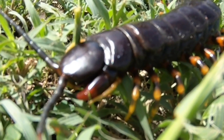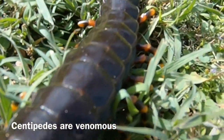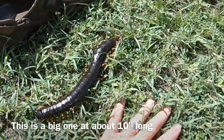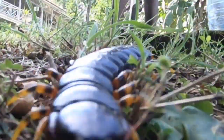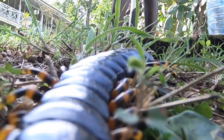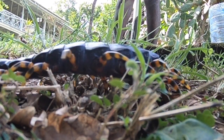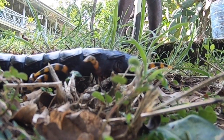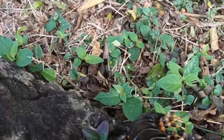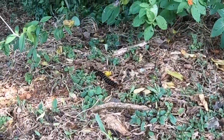That is one ugly looking spud right there. Let me give him some perspective. There's a shoe. Heat stressed. There he goes. Not in my hammock, thank you.